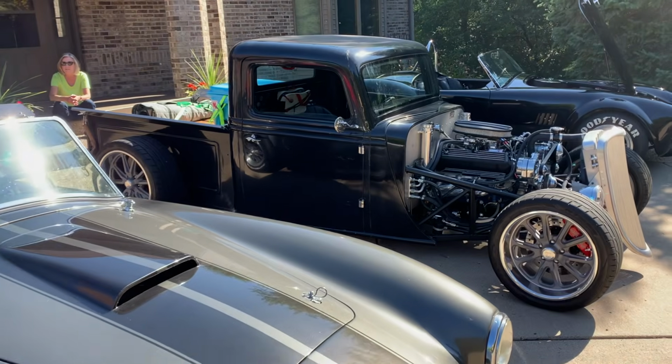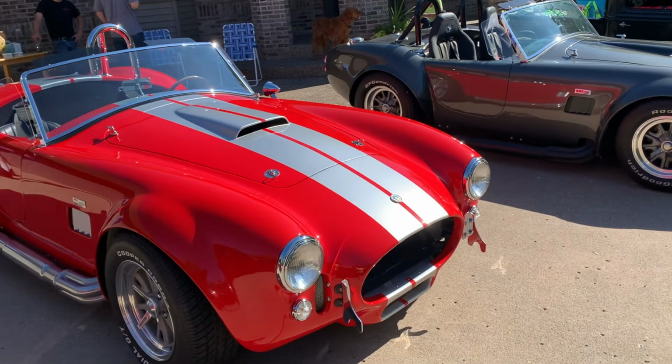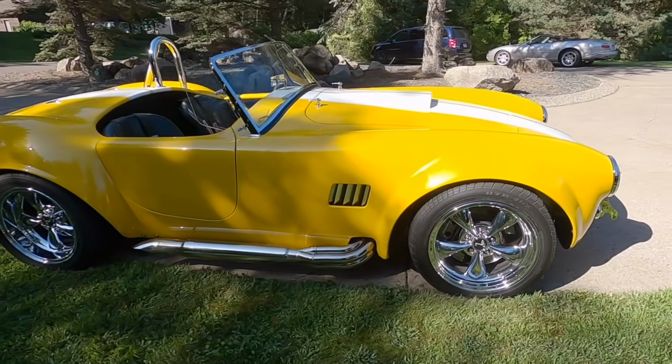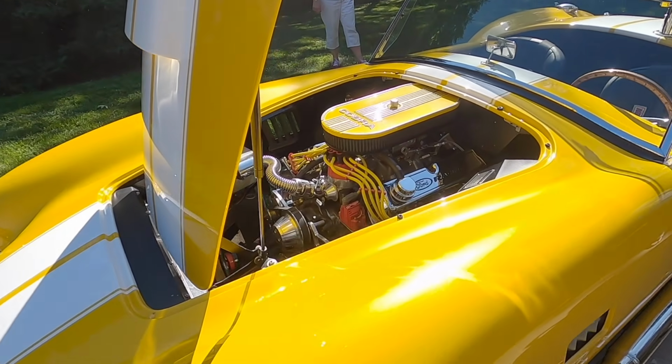As I've said in some other videos, I'm not against putting other power plants in a replica. There's a lot of smart, creative car builders out there that have put together some really unique powertrain configurations, which make their replicas one of a kind. And I do love running into these at car shows and seeing how people think outside the box.